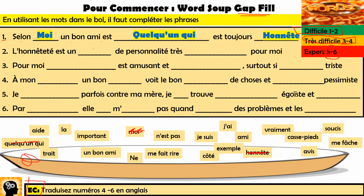L'honnêteté. So, this is honesty. L'honnêteté est un trait de personnalité très important pour moi. So, honesty is a personality trait. Very important for me. So this is a nice phrase for today. Can you use this in your own work? A personality trait, that means like an aspect of your personality, like I'm funny, kind, dashing. Personality trait, guys, you need to use that. I'd love to see that in some of your writing today.